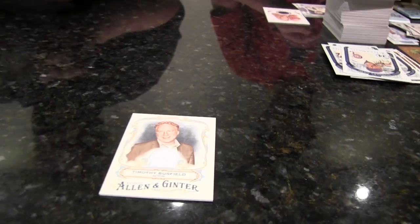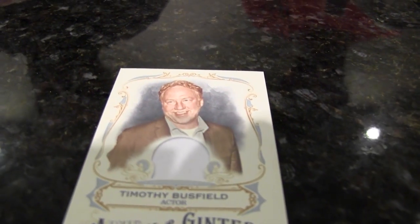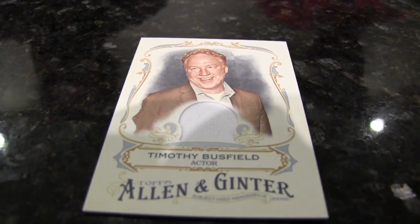All right, got my second relic card here. Oh, wow. Another non-baseball player relic. Timothy Busfield. He's an actor. His face looks familiar. Maybe I should know what he's in, but I'm into movies and I don't even know.